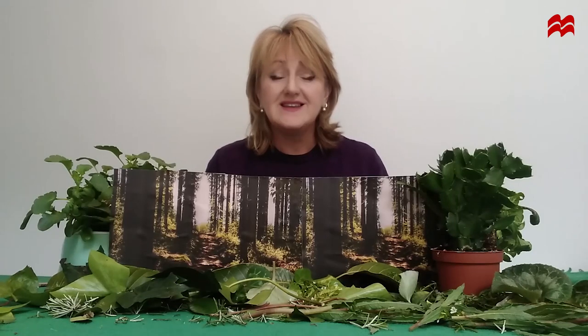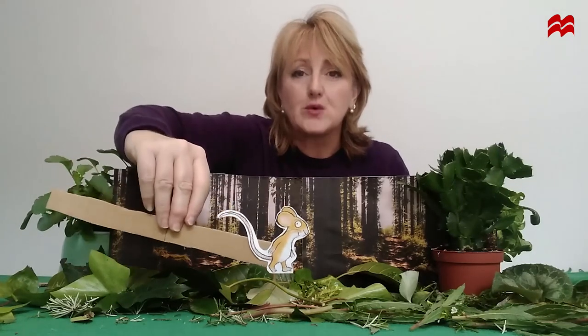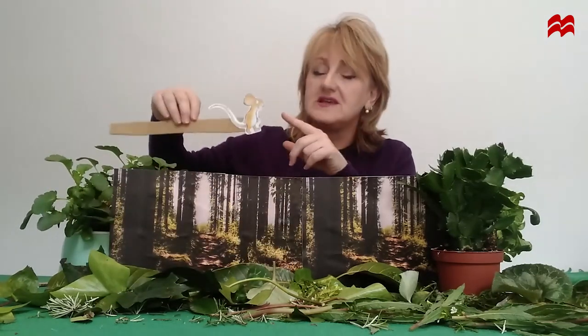Now the first animal in the deep, dark wood is very small. He has a long tail, a little nose, and sticky up ears. Can you guess? I'm going to help you. The sound he makes is... you are right. It's a mouse. And this is our little brown mouse.